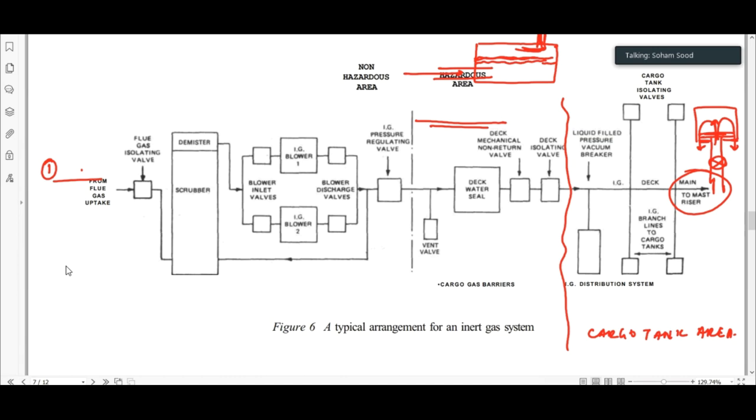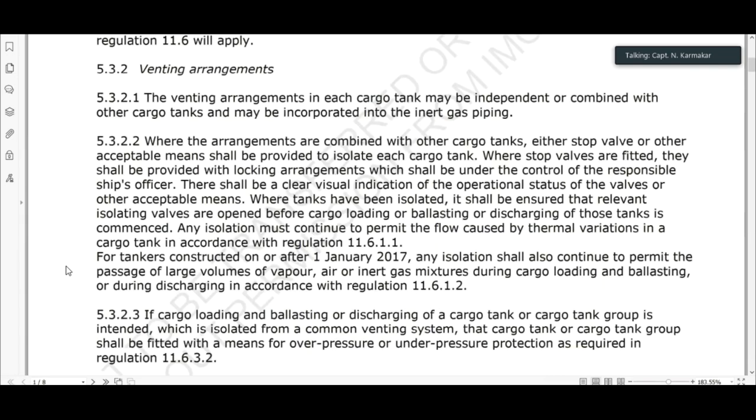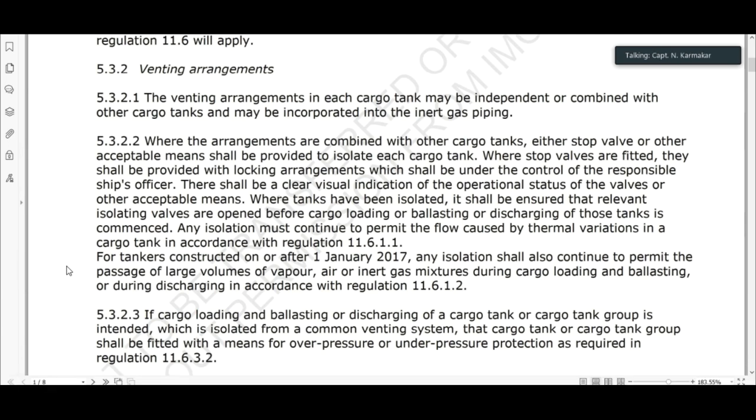Sir, a breather valve is also fitted near this, right? That is not a requirement. You can have it, but it is a very, very optional item. You can have it. It is just a secondary type of measure, right?